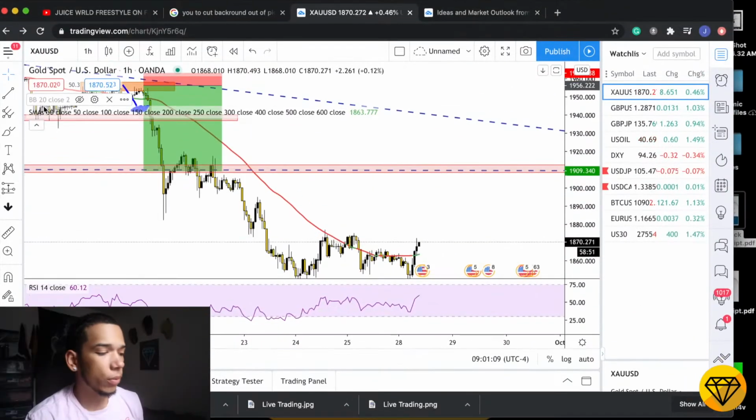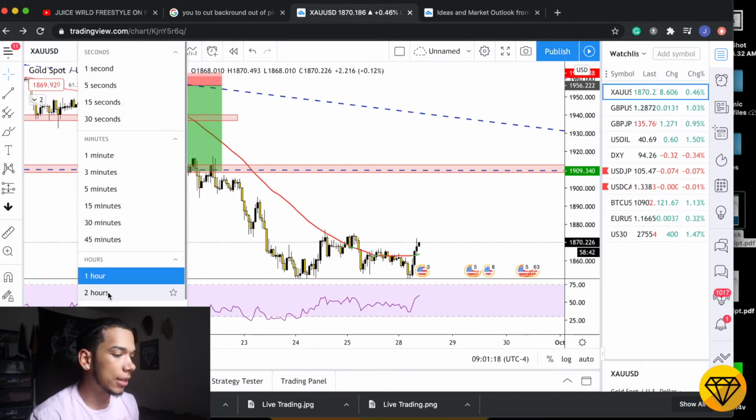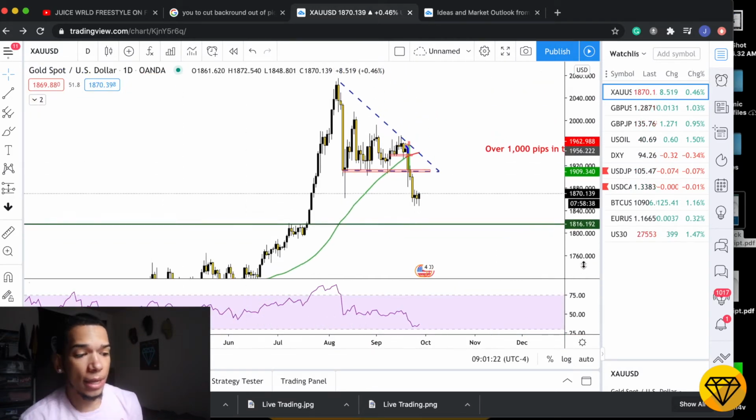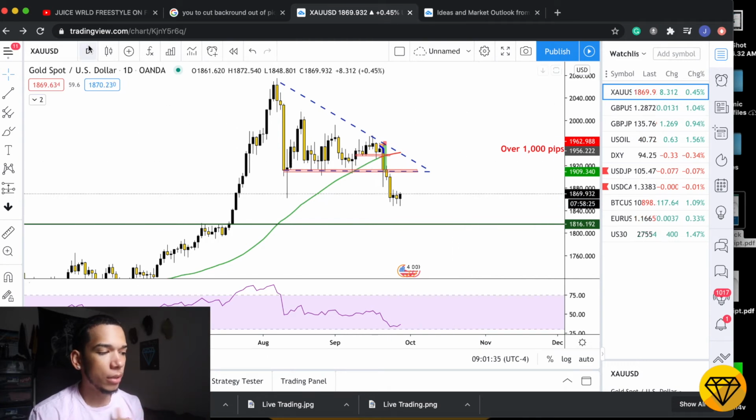So on gold last week, we had an insane drop, and that was a breakout from the descending triangle pattern that we saw on the daily time frame. And now, what's happening is it already hit our TP at 1860, and now we're looking to cash a reversal back up for the retest of the breakout of the descending triangle, right? So this is essentially what we see right now.